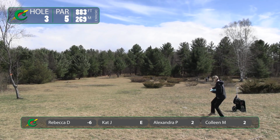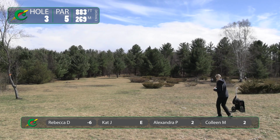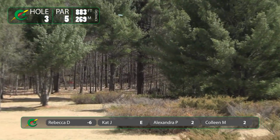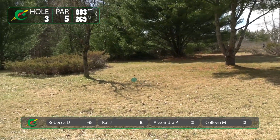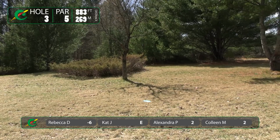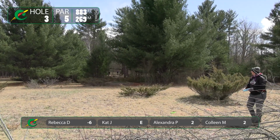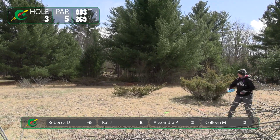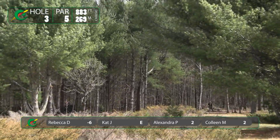So here you have Alex lining up from her crush of a drive. I'm not sure if you've watched any previous coverage before or you're familiar with Alex, but she can absolutely smash those discs. And here's another smash. Just 2 shots and she's pretty much almost at the basket there. So she says 883 feet. What? I'll get there in 3 shots. No problem. No problem for Alex.